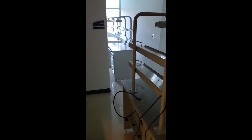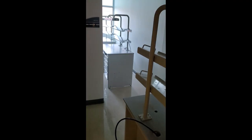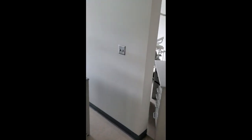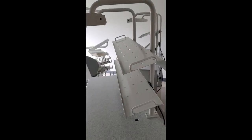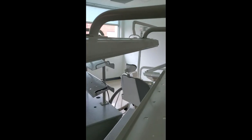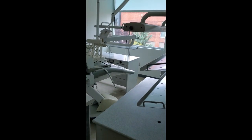Now, we've got a lot of benches here in the hallway, and that's because they're currently laying down wax in the lab area, so everything is kind of in an uproar right now, but nonetheless, we should be able to look and see that we have a lab area here, which will be a biomedical lab. We have another lab area right here, which will be another biomedical lab.